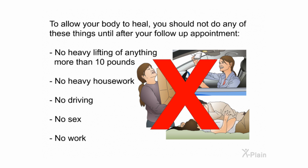To allow your body to heal, you should not do any of these things until after your follow-up appointment. No heavy lifting of anything more than 10 pounds. No heavy housework. No driving. No sex. No work.